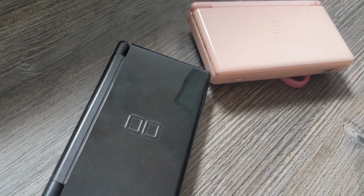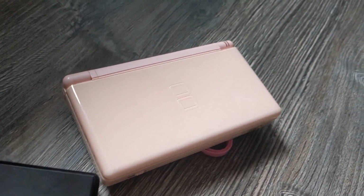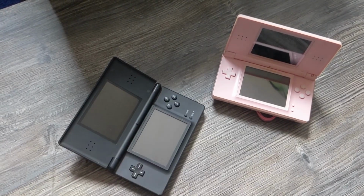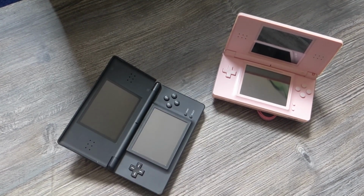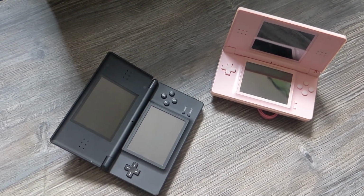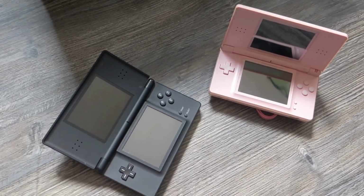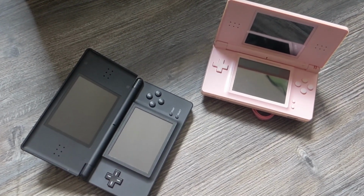The Nintendo DS, so the black one, is the one that I swapped. So I still have that from, like I say, about 2007, I think. The pink one I actually found on a car boot for £1, and I'm still so happy with that find. One of the best finds I've ever had, and I'm sure they'll go up in price even more than they have been. But yeah, not bad for £1.